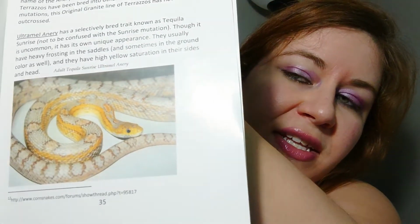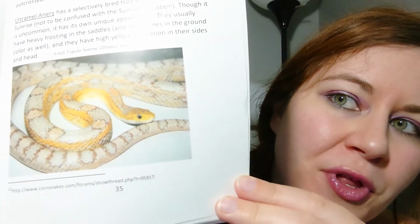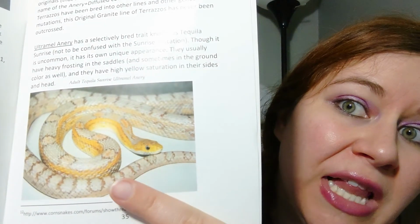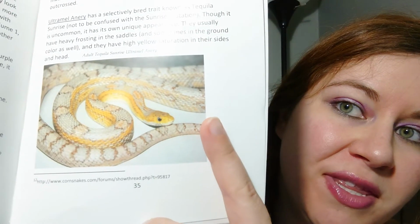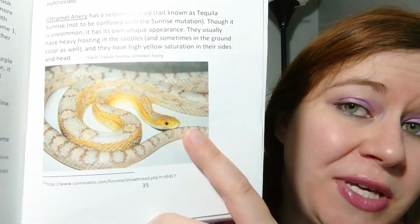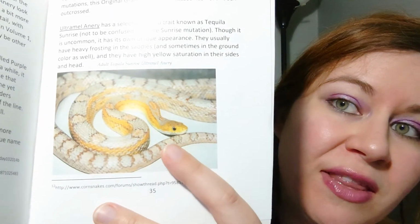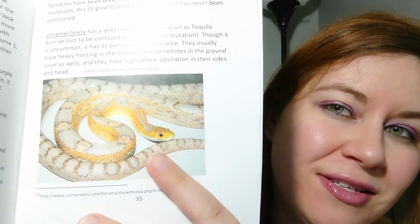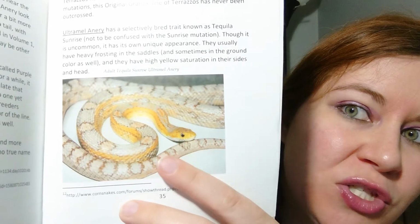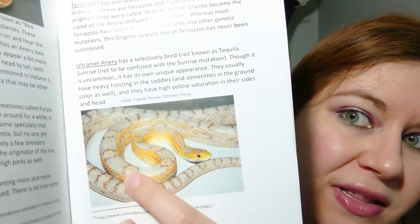Okay, so here is a Tequila Sunrise Ultramel Anery. This is pretty typical of a Tequila Sunrise look. As you can see, there's a lot of yellow, and that's one reason that we think it's probably a hybrid. Now, it did originate in Ultra types, which has been determined to be a hybrid. And we believe that this selectively bred line probably retains a lot of the rat snake traits, which is why it's so yellow. And as you can see, there's a lot of light color in the saddles.